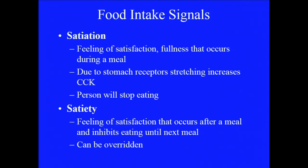But it doesn't always work like that, and the feelings of satiation can be overridden. In other words, we can be eating even when we are full, and we have a way of not listening to our bodies, or just overriding those signals that the body has.